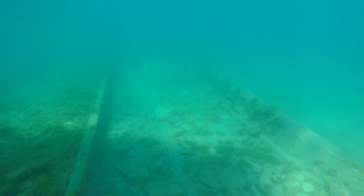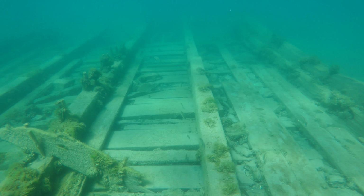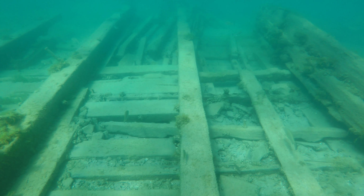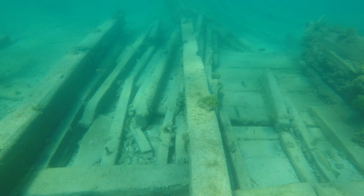Now that you've seen some of the wreck, I'll take this opportunity to mention some history. The Shale Scow sank in 1903 carrying a cargo of, you guessed it, shale. This scow is around 80 feet long and about 20 feet wide. By the way, its original name remains a mystery as of 2018.